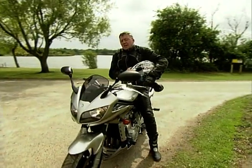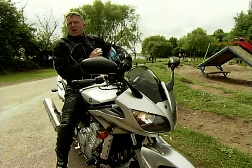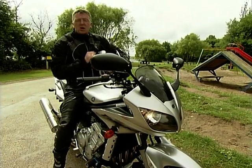You could actually have a nice relaxing ride, even take some luggage, a tank bag and some throw-over panniers, and I could stop off along the way and do a track day. And you know what? This bike would not object in the slightest.